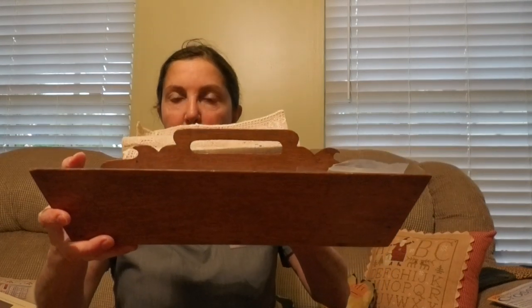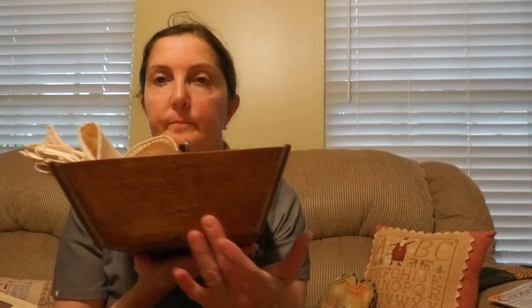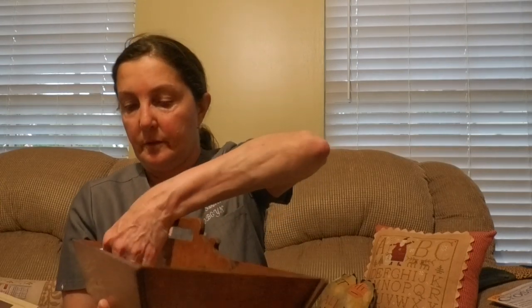Then I found one of these. This one is in exceptionally good shape, and it's definitely old. If you look at the way it's made, I love the corners. Love the corners. Wow. The way this is made, I just want to show you.